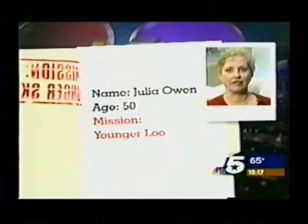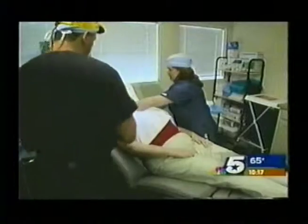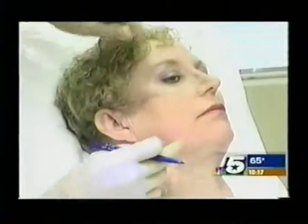I don't want to look like my mother. Julia Owen wants to shave the years off her jowls and sagging skin, but without a knife. I didn't like the idea of getting cut from ear to ear. Which is why ThreadLift sounds so perfect to her. An in-office procedure that Sean Wolf says has made her eyes look like they did in her 30s.